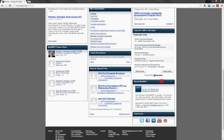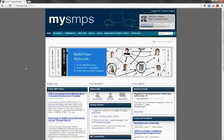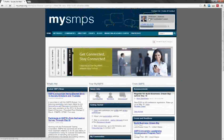And the other cool thing I wanted to show off real quick is over here on the right, the job bank. There's a job bank widget. This is connected to the SMPS job bank and shows a lot of the jobs, and you can click right through and find the full details. So with that, we'll go to Andrew's profile.